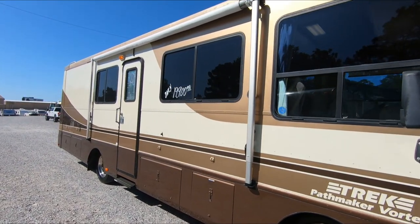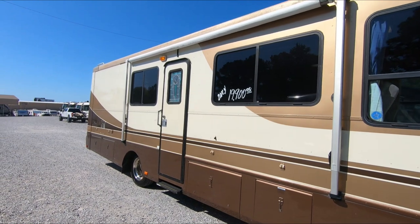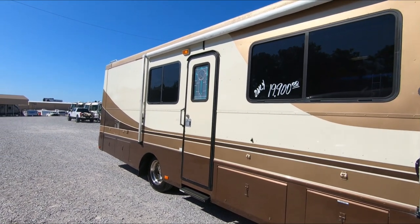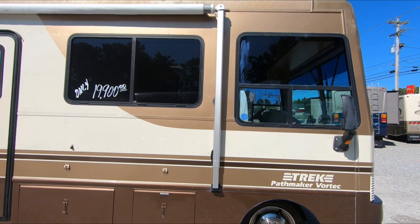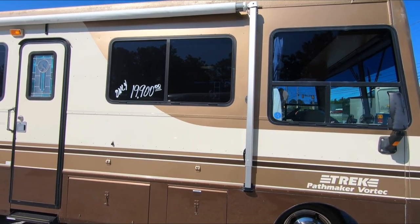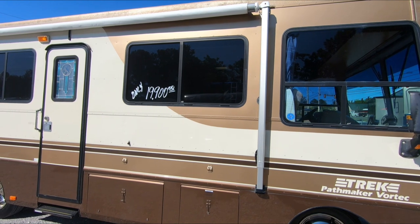And wow, these are kind of another unique vehicle that has almost a cult following. And there's clubs for owners of Treks. People love these things because they're so well built.